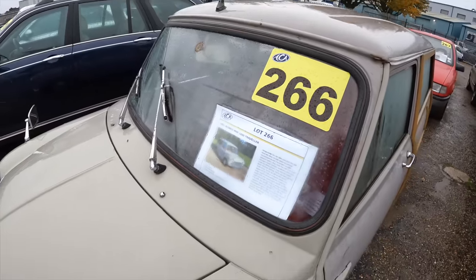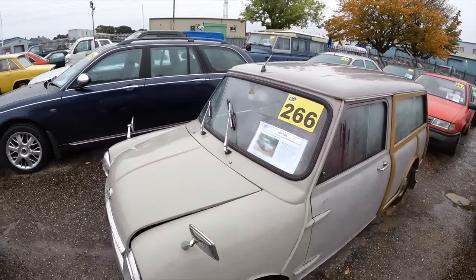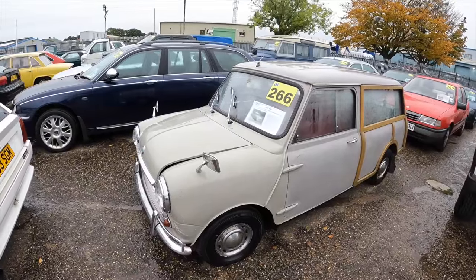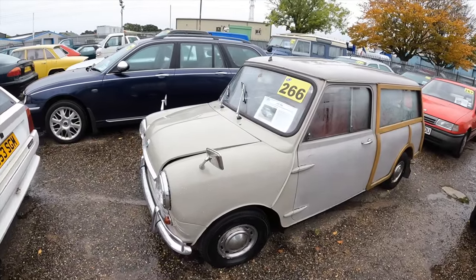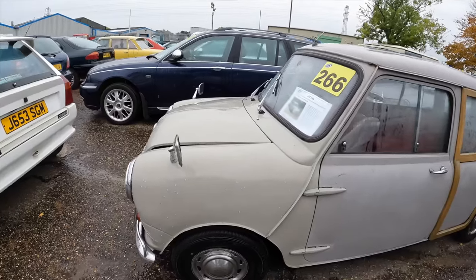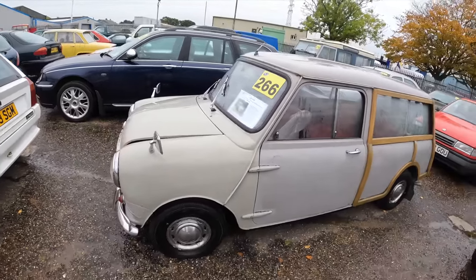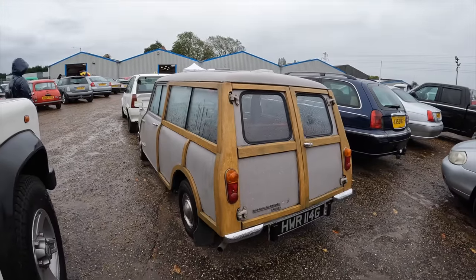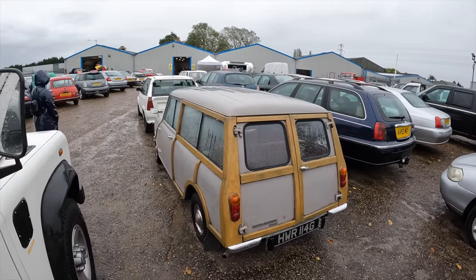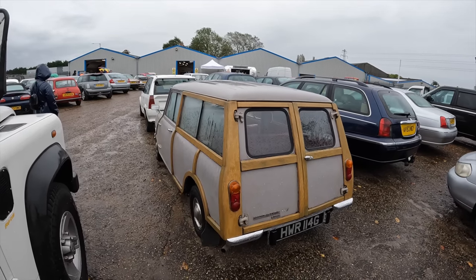Right, here's the second Mini of the sale. It's a 1969 Morris Mini 1000 Traveller. Now, this was garaged from 1980 to 2020, 40 years it was garaged for. It does have some two-tone paintwork. The front end is a completely different colour to the rest. The Mini 1000 doesn't need an MOT anymore because it is a historic vehicle, but the vendor has put it through and it's valid until August 2024.